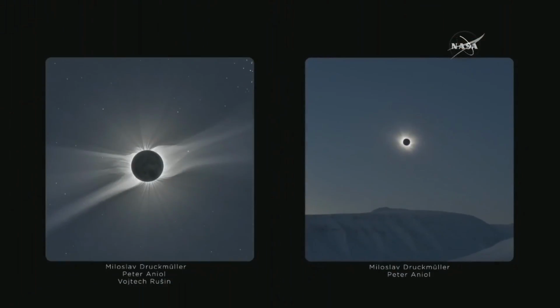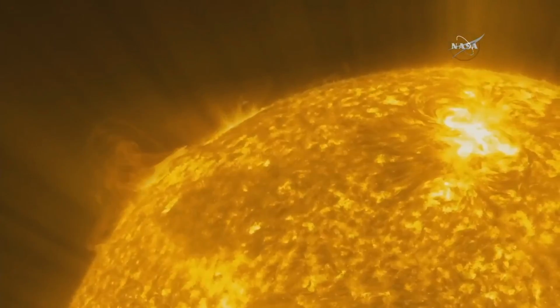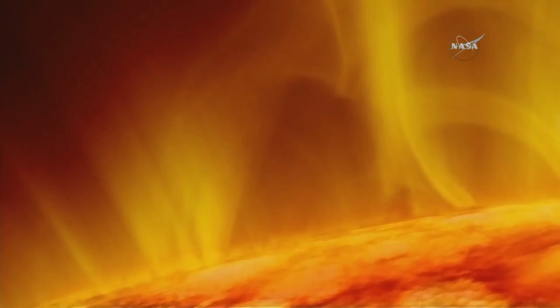We've studied the corona from Earth during many eclipses, but to solve our star's biggest mystery, we have to make direct observations from the region itself.